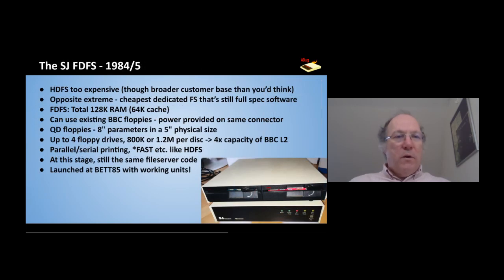Okay, so we've moved on another year. It's coming up to BETT again. We need a new product. The HDFS was wildly expensive, although it had a broader customer base than you might think. We weren't just selling it to rich private schools. We sold quite a few to ordinary comprehensive schools. But lots of people told us it was too expensive, and they were right.